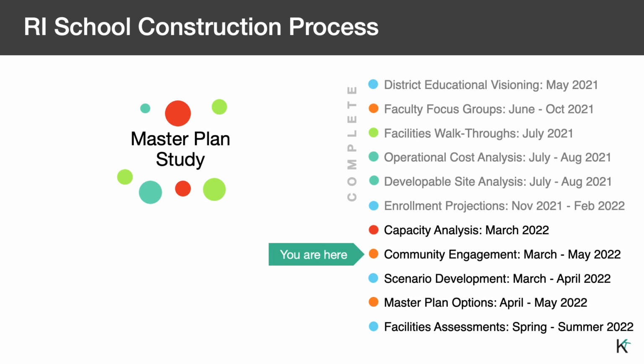This graphic shows where we are in the process. A robust visioning process was held with district administration and educators in spring, summer, and fall of 2021. Facilities educational suitability walkthroughs were held in July of 2021, and operational cost and development potential analyses were completed in August of 2021. An enrollment projection study was completed in February 2022, and a capacity analysis was done in March of 2022.